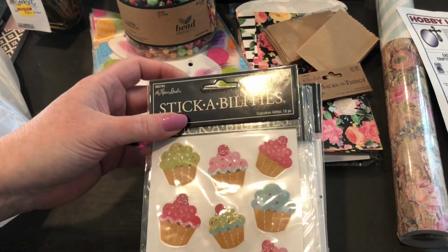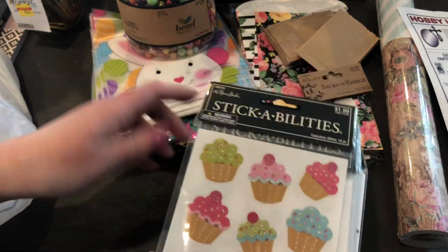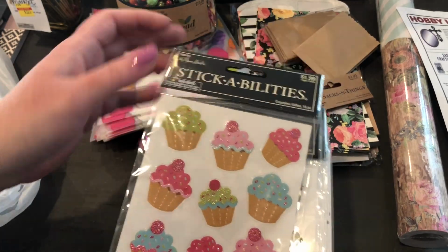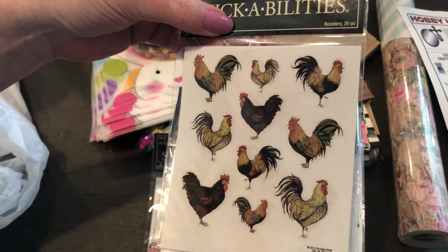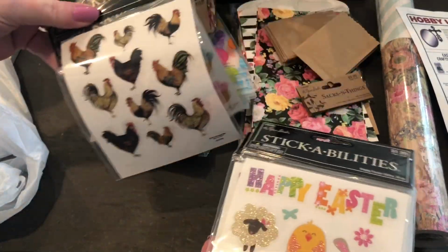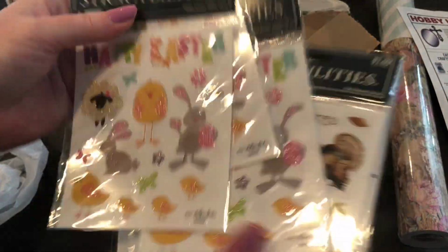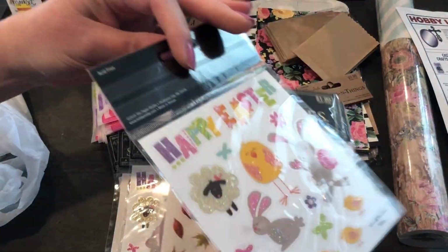Okay, I think everything else, oh no, not quite. Coming up on the clearance. The Stickabilities, the Paper Studio. Again, half off. So I got that in like the planner section. I found those, and this was in the sticker section. I don't know if that's the same for all stores, but half off some cupcakes, some roosters, and there are 2 sheets. And that was 2 puppy dogs running by. I got some Happy Easter. I got a few of them because I want to use them for something special that's coming up on Friday. Stay tuned. And again, those are double-sided.